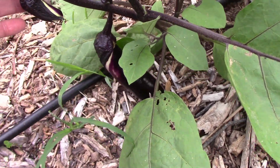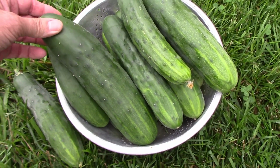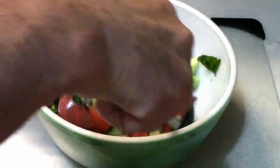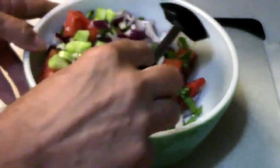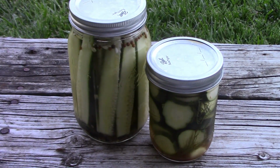We're getting plenty of our Marketmore 76 cucumbers, so that lets us eat our favorite summer salad, the cucumber, basil, and tomato salad that we really like. We've been eating a lot of that, and we also had enough to give away to family and friends, and then we made some pickles, and we've tried some of those and like them pretty well too.